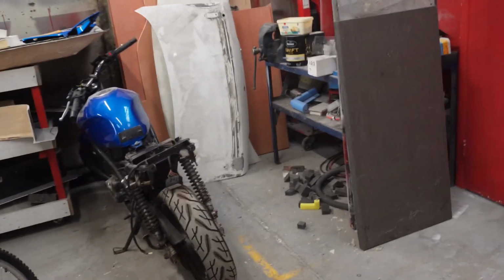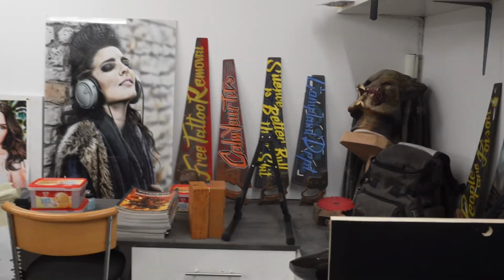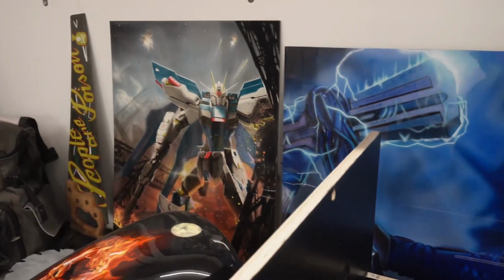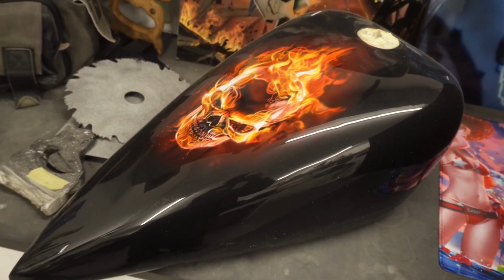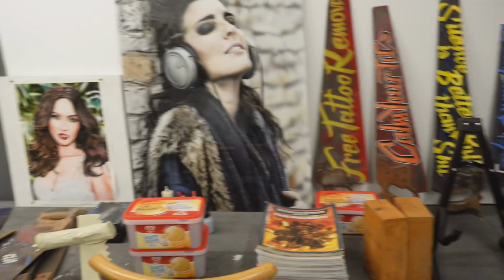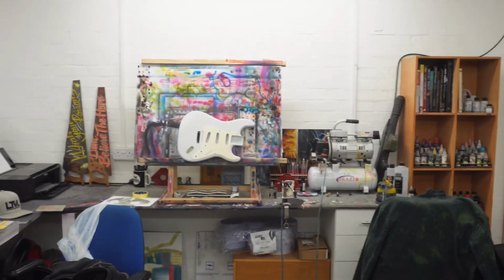So I'll just show you two quick rooms that I've got at the back of the unit here as well. This is where the magic happens. This is where all the custom painting and stuff happens. So here we got Thor, we got a robot there. Gundam, actually, if you know your robots. Skull, flamey tank. Little pin-up girl up there. Megan Fox. Just about to start a guitar now.